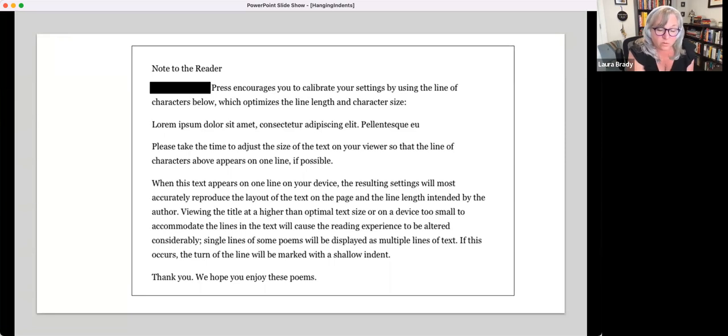When this text appears on one line on your device, the resulting settings will most accurately reproduce the layout of the text on the page and the line length intended by the author. Viewing the title at a higher than optimal text size or on a device too small to accommodate the lines in the text will cause the reading experience to be altered considerably. Single lines of some poems will be displayed as multiple lines of text. If this occurs, the turn of the line will be marked with a shallow indent.